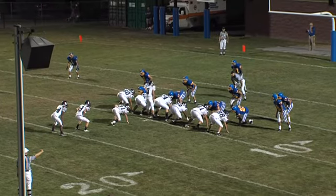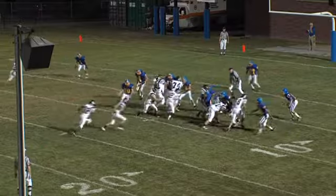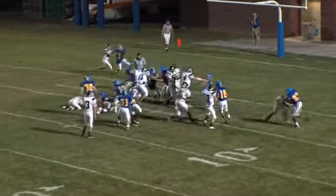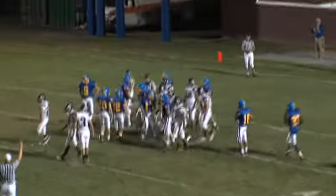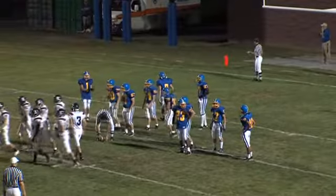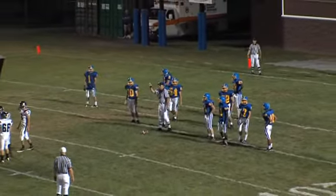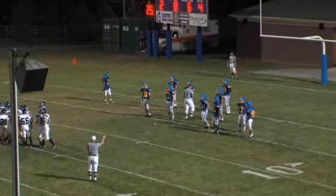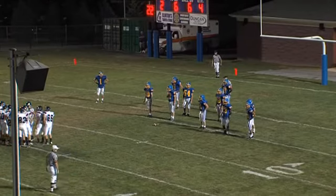So now, first and goal at the 8 for the Minutemen. Hand it off up the middle, pushing the pile inside the 5, down at about the 2. Chase Key, the ball carrier. The fullback got tackled up here about the 7. Oh, yeah, the pile was down inside the 5, but the ball was marked at the 6, so a gain of 2.